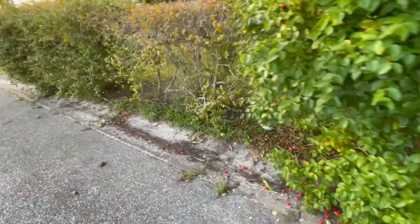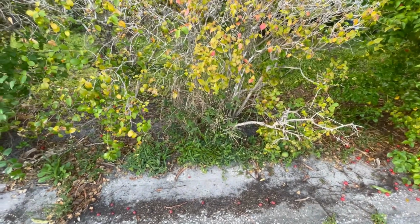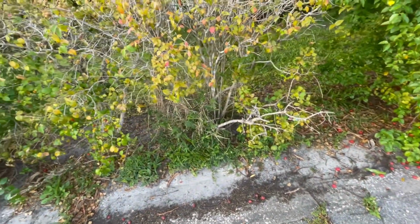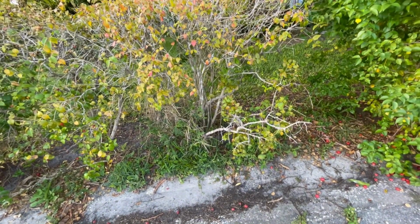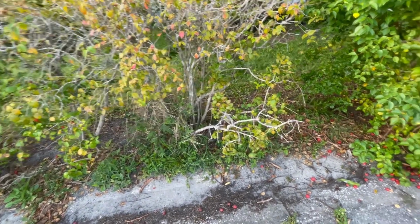But where these dudes hit my bushes, they have killed these two. They're not totally dead yet, but they will die. They pushed them over with their truck and cracked the base of the trees. So they're history. I'm gonna have to replace them. And because I waited so long to do anything about it, they probably will laugh at me. But they're over there today.